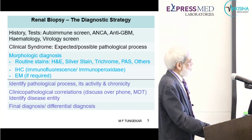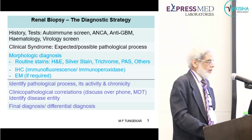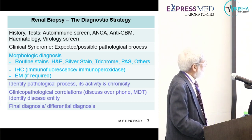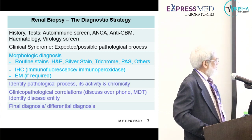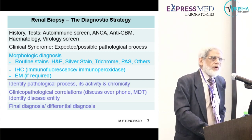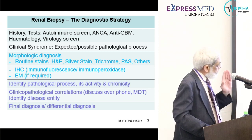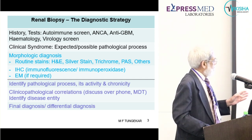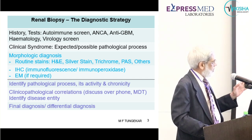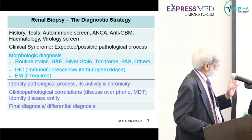Now, what the pathologist is going to do is to identify the pathological process, and then to estimate its activity and chronicity. Very important to do that. And then once he or she has done that, the pathologist looks at the clinical pathological correlations. And here it is important to discuss by phone or at multidisciplinary team meetings with renal physicians whether the diagnostic course the pathologist is following is correct or not. Then you identify the disease entity, for example, focal segmental glomerulosclerosis, and then you reach the final diagnosis, or differential diagnosis if final is not possible.